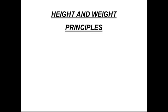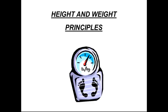Vital Signs Part 4. Height and weight principles.